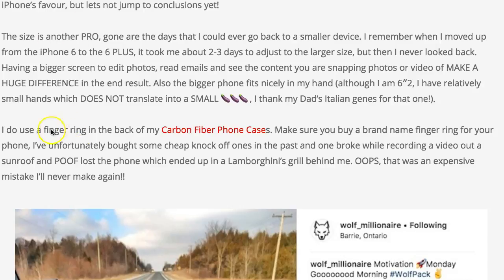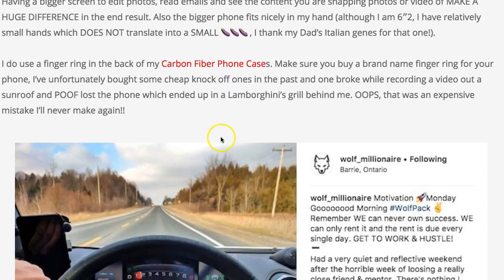And I do use one of those finger rings that stick to the back of my carbon fiber phone cases that I use. Excuse me, if you're going to use one of those finger rings on the back of your phone, make sure you buy a brand name one. I'm not going to tell you which one I use just because I don't get paid to do that. But if you go and look out there, you'll find ones that are $5 and you'll find ones that are $20. Go spend the $20 on the ones that are brand names that you can find at your reputable phone centers, because they're not knockoffs.